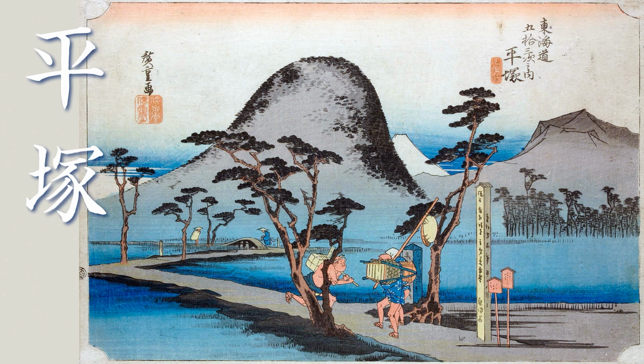Beside the pine tree in the middle is a depiction of a palanquin carrier plodding along while shouldering his palanquin, and a courier running off in a hurry. This contrast is also typical of Hiroshige's depiction of the scene.